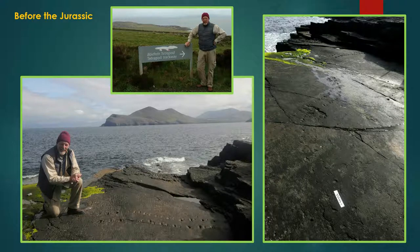And for those of you who have any Celtic blood, you might be interested to know that the Celtic word for trackway. I was born on St. Patrick's Day, so I had to show you that.